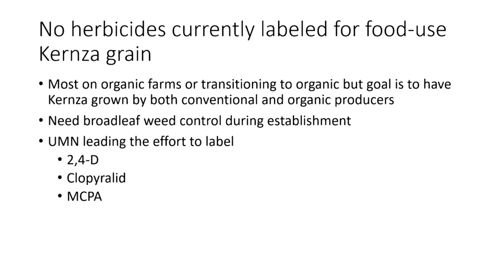So I personally would love to see it grown by both conventional and organic farmers. For conventional farmers, certainly a need is broadleaf weed control during establishment. Kernza is slow to establish, like many perennial grasses, so weed control during that first year is challenging. However, if it gets off to a good start, just competition does tend to take over and keep the weeds down in the second year and beyond. So the University of Minnesota, and specifically Dr. Don Wise, is leading the effort to label 2,4-D, clopyralid, and MCPA in Kernza that will be used for food use.